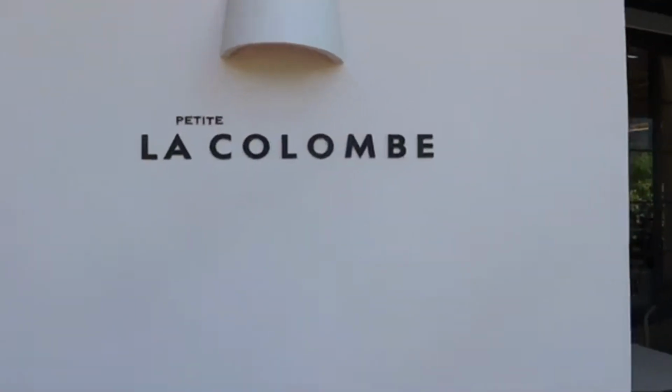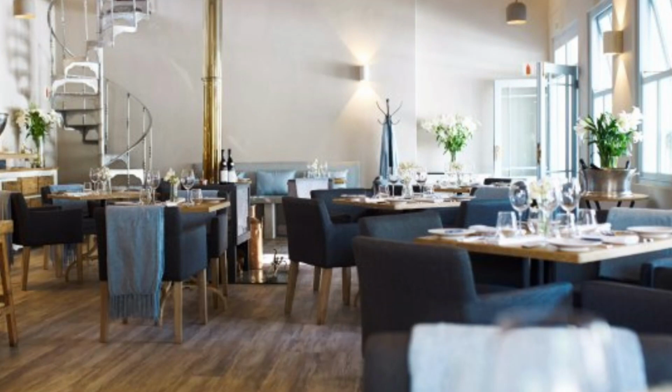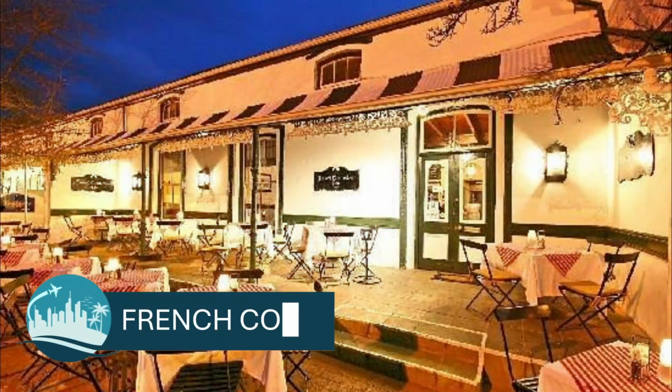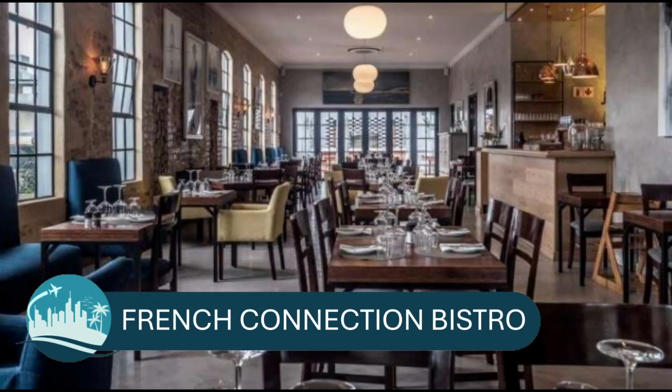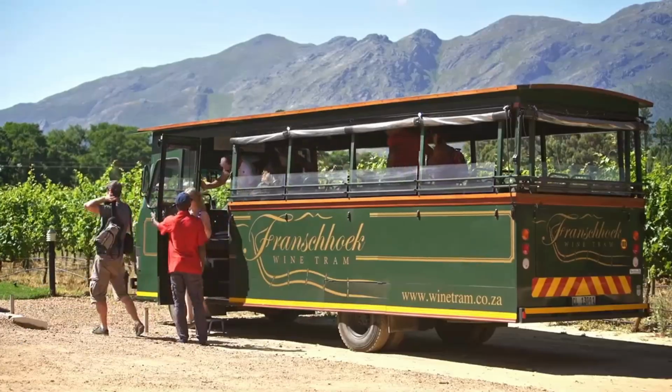For dining in Franschhoek, there are many exceptional restaurants. For fine dining, head to La Petite Colombe or Le Coin Français, but for a more casual evening but without compromising on taste, check out the French Connection Bistro or Reuben's. You'll be spoilt for choice either way when deciding where to stay in Franschhoek.